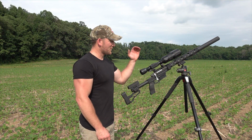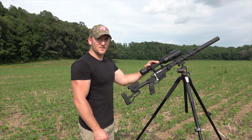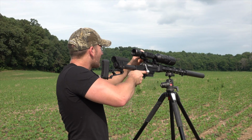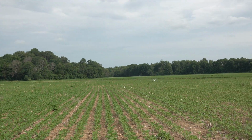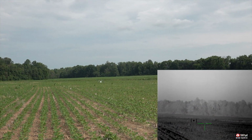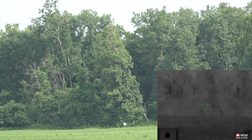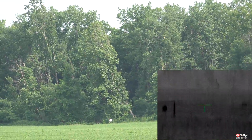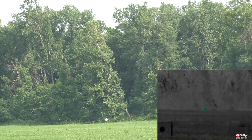Alright, so now I'm gonna shoot the 458 Socom bolt action at 1,000 yards subsonic. Zoom out here. Alright, I've ranged at 1,001 yards. My vertical is dang near at the bottom of the screen there. I can see in the distance there a little black speck, which is that steel gong. Let's give it a go.